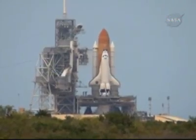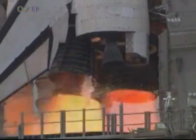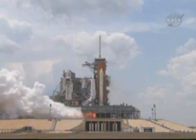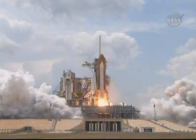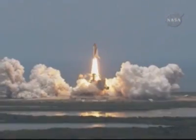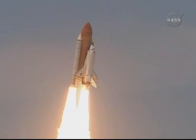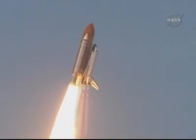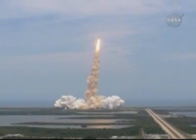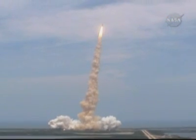T-minus 10, 9, 8, 7, 6, 5, 4, 3, 2, 1. And liftoff of Space Shuttle Atlantis. A final visit to enhance the vision of Hubble into the deepest grandeur of our universe. Bypass across the board, Scooter, no action. Houston now controlling, Atlantis on its way.